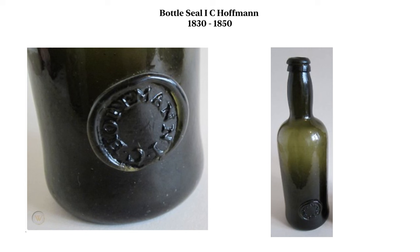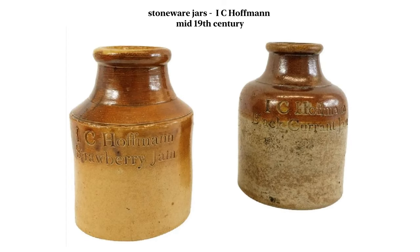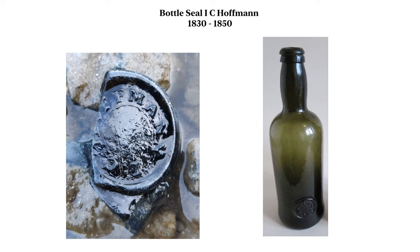And as I was researching I.C. Hoffman, I also came across some very nice photos of stoneware jars, because he also made jam as well as wine. So that is the story of I.C. Hoffman.